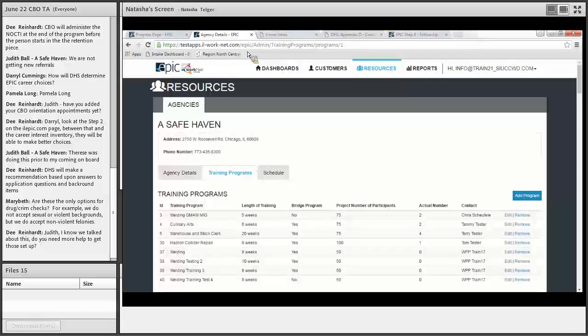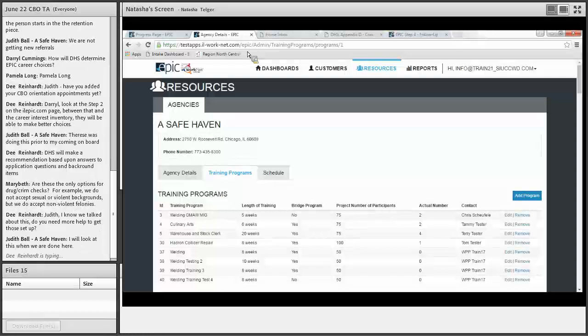Okay, and one of the areas that we also, as another level, for those training programs that say that you cannot be a sexual offender, we are going to be adding a modal window, a pop-up reminder, to have the caseworker check the Family Watchdog site just to make sure that that person's name does not appear on the list.